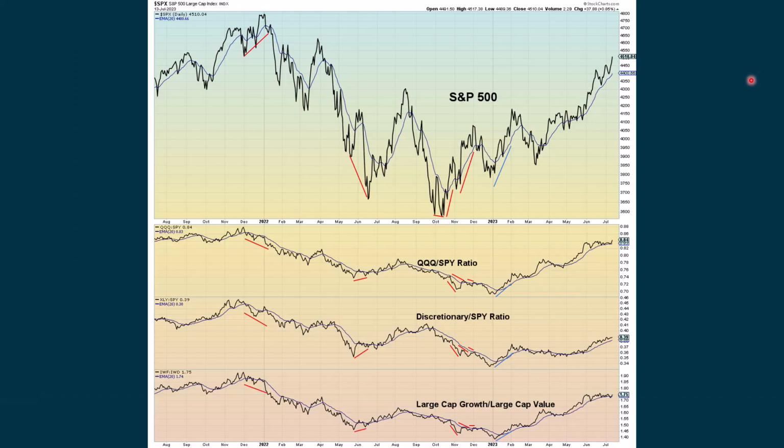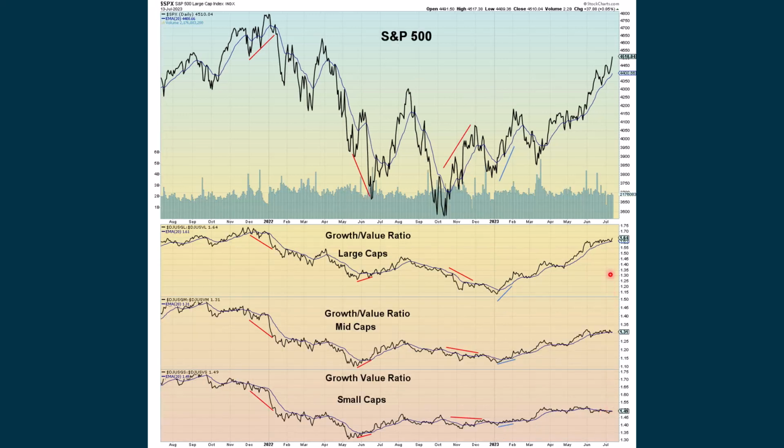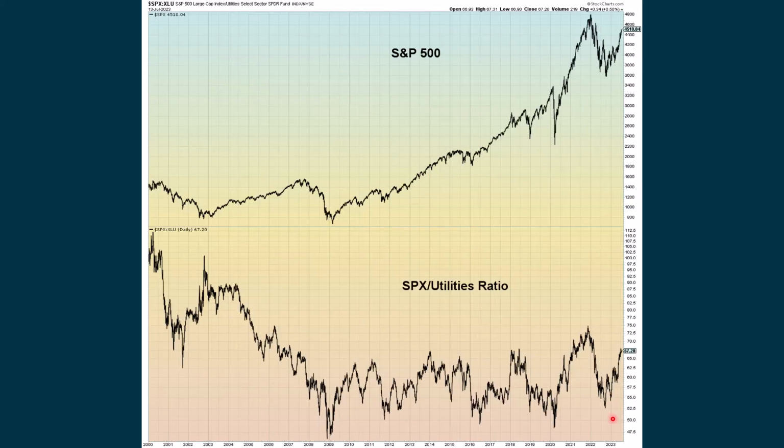An update of our possible positive scenarios. We saw the Qs outperforming the S&P, saw some improvement with discretionary to the S&P. Large cap growth outperformed large cap value. When we look at our growth to value ratios, looking better with the large caps, declining a bit with the mid caps, and pretty much flat with the small caps. The S&P to utilities ratio declined a little bit, but is going up overall. That's been giving some good support to the S&P.